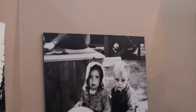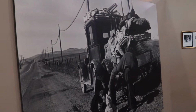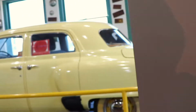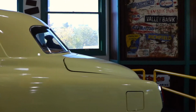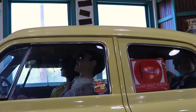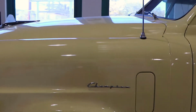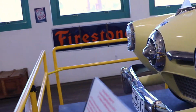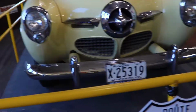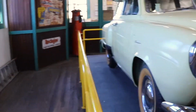Look at those faces of those children right there. On the side of the road, pampering the child while they're out there broken down. Mile after mile after mile of nothing. Old classic. Let's see what we have right here. Old Studebaker with an old US Highway 66 sticker on it. Champion version Studebaker. And look at the front of this car. Have you ever seen anything as beautiful as this? Just look at that. Panning on around.